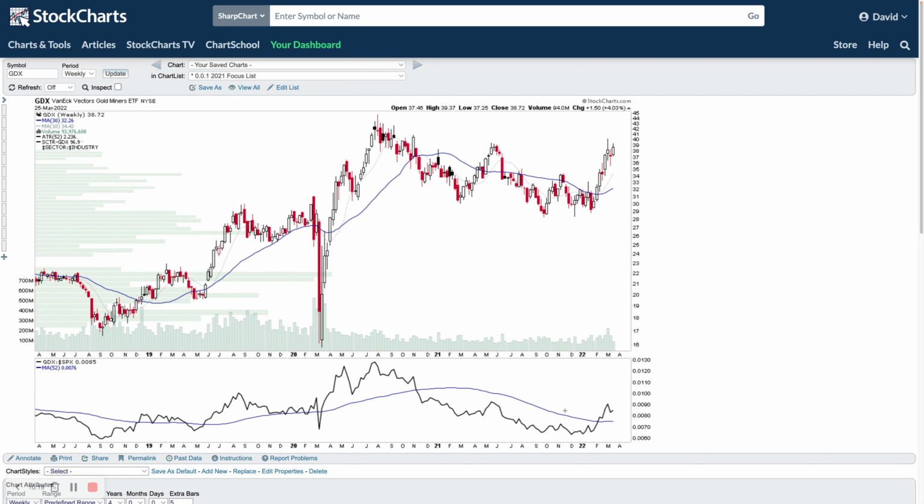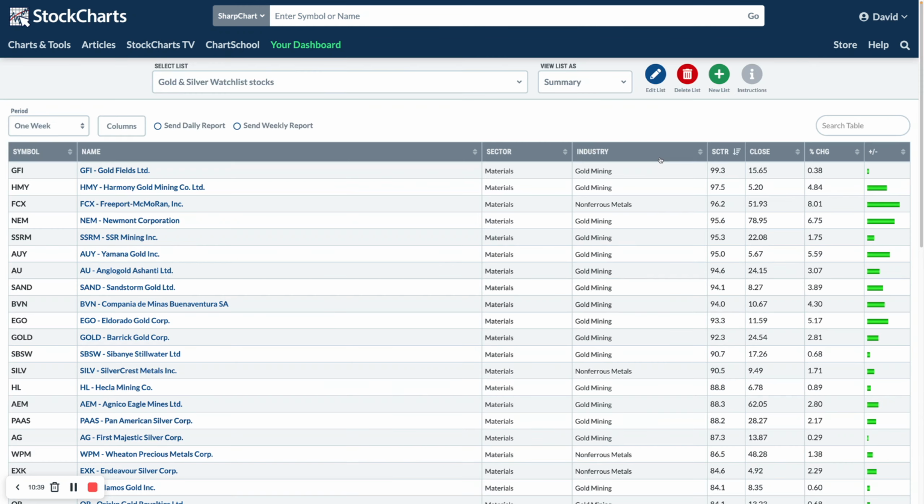So I find this more useful than the flattened version, as obviously the angle of the moving average gives you an additional data point to look at. So you want to see that either flattening or turning up. So at the moment we're above a flattening, slightly turning up moving average here, so with relative strength outperforming versus the S&P 500. Look at some of the individual stocks.